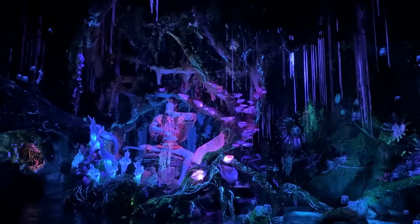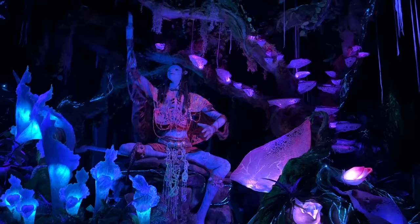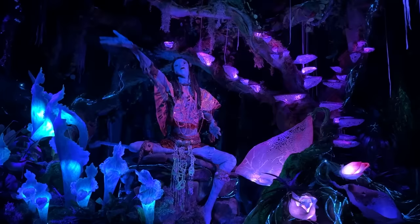The Shaman of Songs is the most detailed animatronic Disney has ever created, which is why I included it in this video today. Just like the Na'vi people, she stands 10 feet tall. I remember when this promo came out for Pandora, I thought it was a person. I thought it was a real person in makeup. I did not think it was a robot.